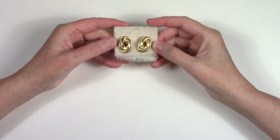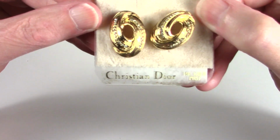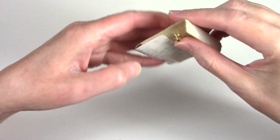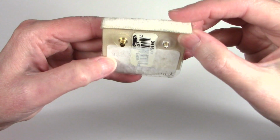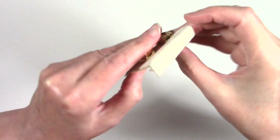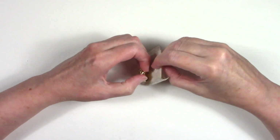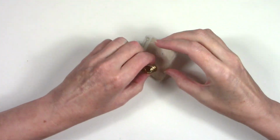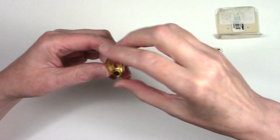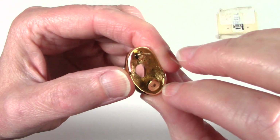Now, when I saw this earring set, I got very excited. It said Christian Dior, one of my favorite designers. And then I went on the back. It has mix match ear nubs there. So let's take a look and look on the back for it to be signed. Because if it's Dior, it's going to be signed, and it's not.